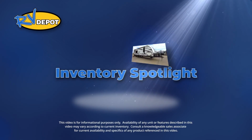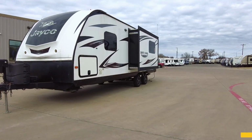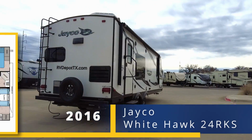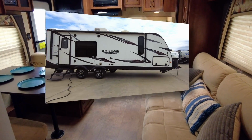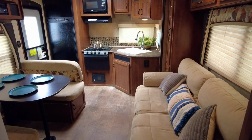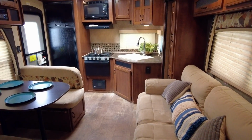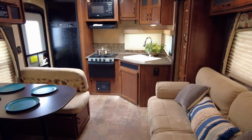On this week's Inventory Spotlight, check out this 2016 Jayco White Hawk 24 RKS. This ultra-light travel trailer features an impeccable attention to detail, with a stylish and convenient design that makes getting down to the fun fast and easy.